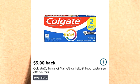There is a cashback deal this week on Colgate Toothpaste. This does include Tom's and Hello Toothpaste. The cashback deal this week is $3. Depending on what product you purchase, this is a good deal.